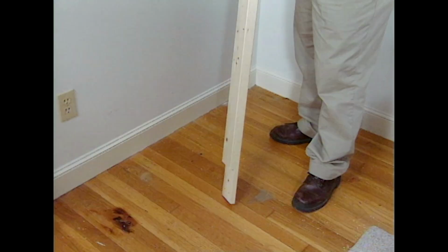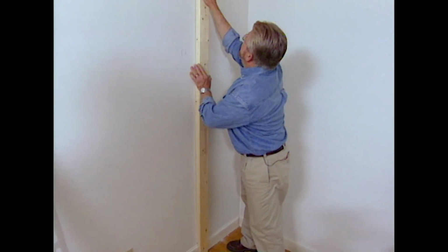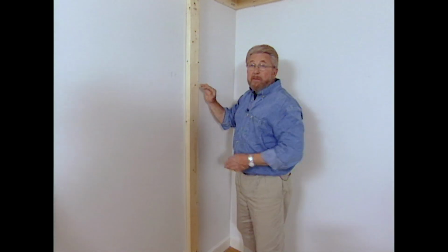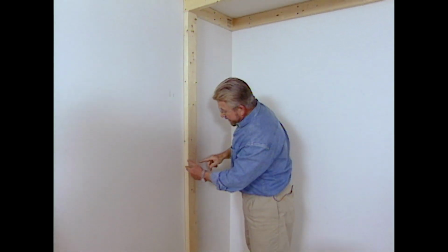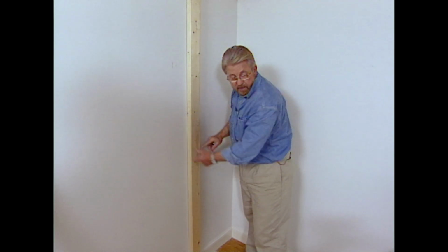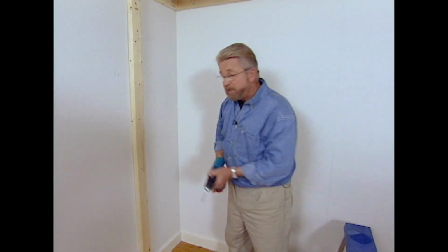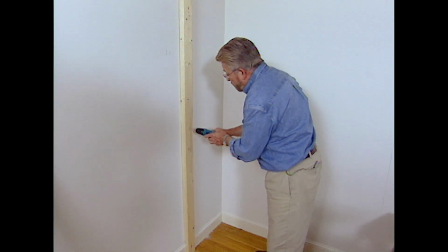We've cut our post sections with a small notch at the bottom, so they'll slip right over the baseboard. There we go, just about like that. Now, I'll be able to attach this at the top and the bottom with screws, but there is no way to drill into the wall and attach it with screws here in the middle because there's no wall stud here. So for that, we're going to have to use a toggle bolt. I'm going to go through this existing hole right here. Just make a marker hole in the wall.